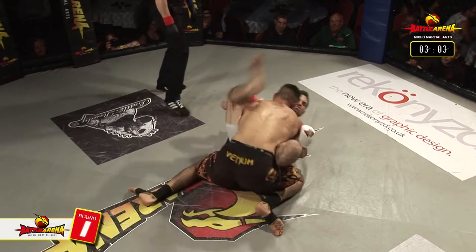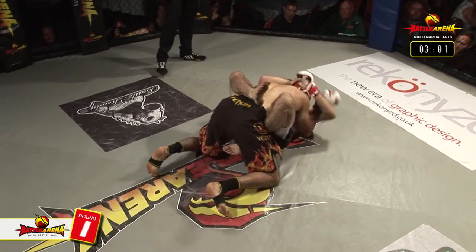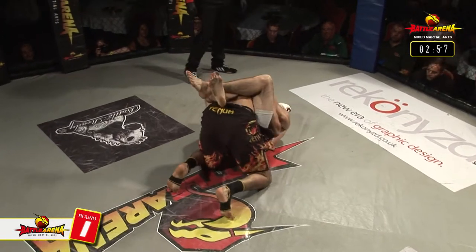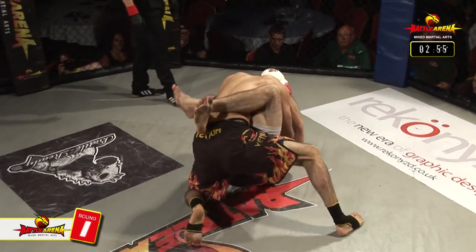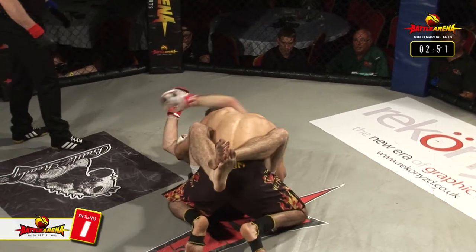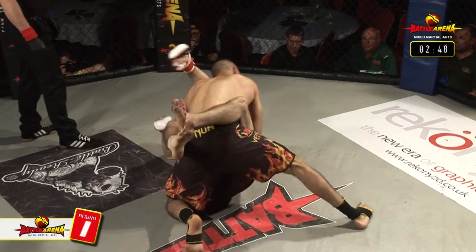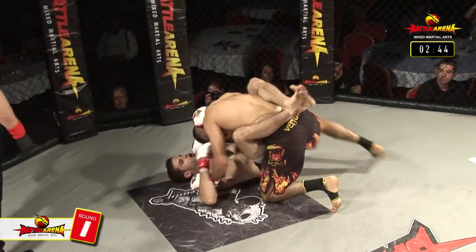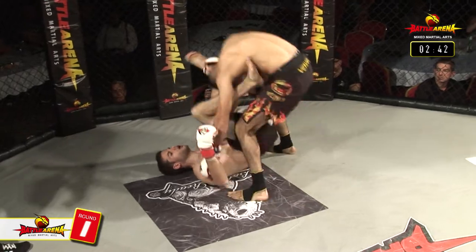Yeah, he's let go of it. Got back into the guard, but Tippin gets the takedown. That left hook was huge. It was a big left hook, but Tippin manages to get that takedown. It was a guard pull, but he still ends up on top. Was working for that triangle.